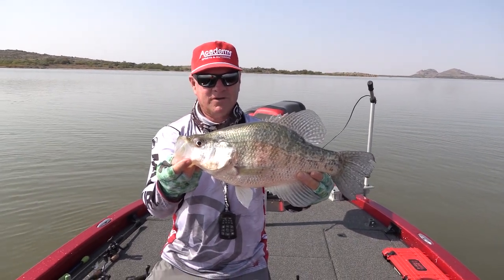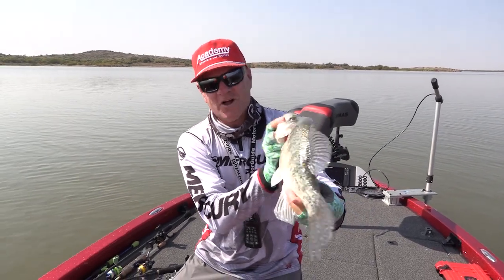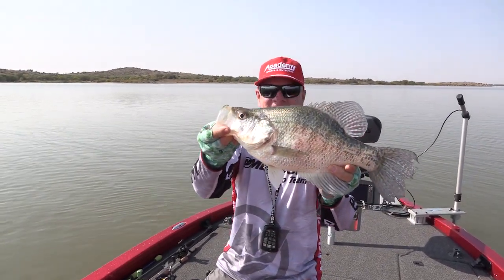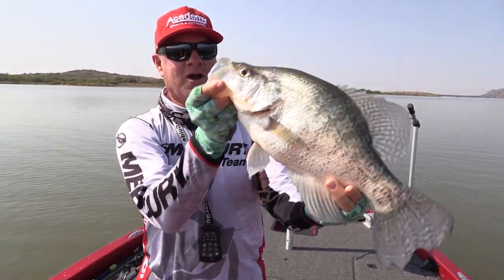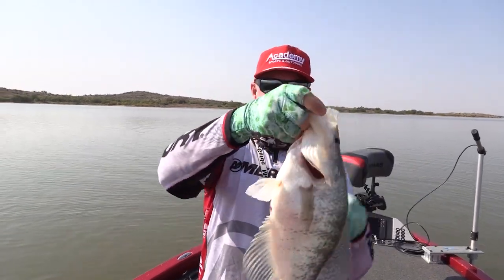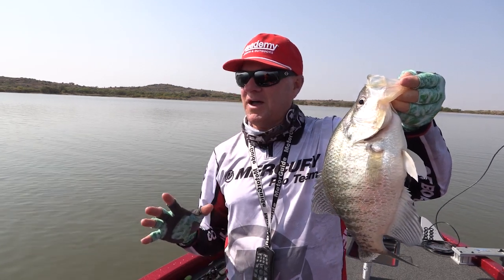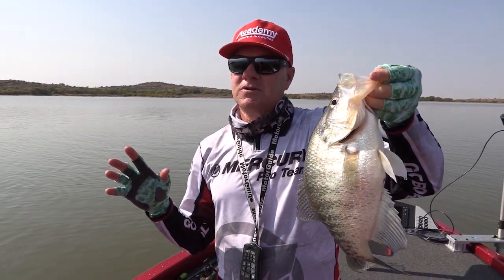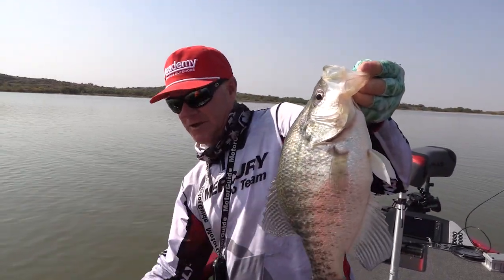Oh my word. My buddy Todd Huckabee said that there were some giants in this lake, and he's right. Look at that big old fat crappie right there. Oh man, that dude's going in the live well for sure. I think just for grins, I'm going to stick him on a scale just to show you. I've caught very few legitimate over 2-pound crappie in my life. This one's going to push it. Maybe he's not that big, but let's see right quick.